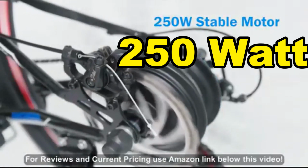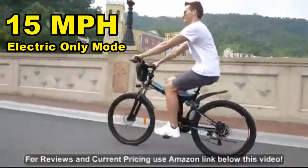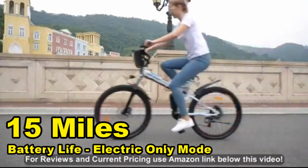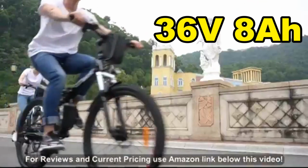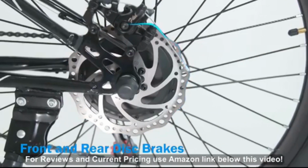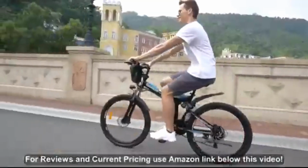This bike has a 250 watt motor. Its top speed on electric only is 15 miles an hour. Battery life, electric only, is about 15 miles, with pedal assist about 30 miles. It has a 36V battery. It has dual disc brakes. This bike weighs about 50 pounds. And it says the max weight for riders is 330 pounds.